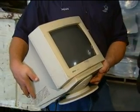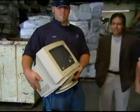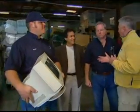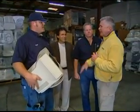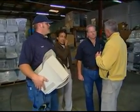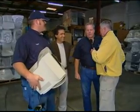Okay, we are following the monitor, and we have come about 15 miles from KCET. We're in Boyle Heights, about 4 miles east of downtown LA. And John, where have you brought us? Well, I've brought you to the state-of-the-art recycling facility in the United States, and it's called Electronic Partners Corporation. And the chief engineer and chief operating officer is Jim Mejia, who designed this facility.